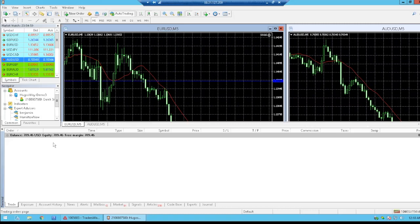And what pairs does this run on, Dave? Right now, it only runs on Euro US dollar and Australian dollar US dollar. It only runs on 2 pairs. Gotcha. Okay.